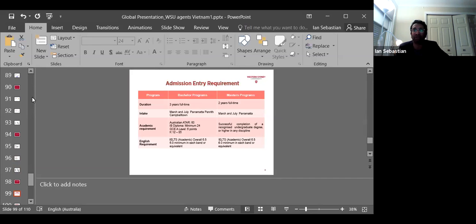The admission entry requirements generally for all bachelor programs are 3 years, and we have a 2-year full-time master's program. I'm going to cover a little bit more about Vietnam in a minute, but this just gives you a generic overview of the minimum entry point directly into your degree. If you have anything less than that, you obviously need to do a pathway: the pathway diploma and foundation.